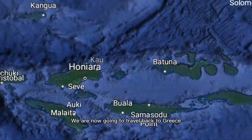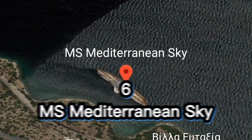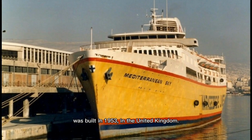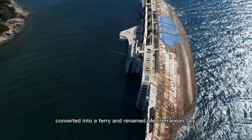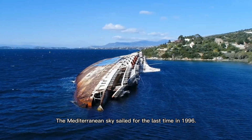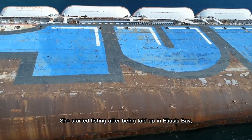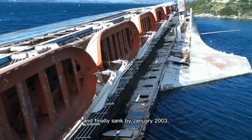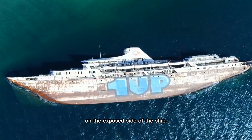We are now going to travel back to Greece to check the Mediterranean Sky. The ship, first named City of York, was built in 1953 in the United Kingdom. In 1971, she was sold, converted into a ferry, and renamed Mediterranean Sky. The Mediterranean Sky sailed for the last time in 1996. She started listing after being laid up in Eleusis Bay, Greece. She was then abandoned and finally sank by January 2003. In 2017, graffiti crew One Up painted on the exposed side of the ship.